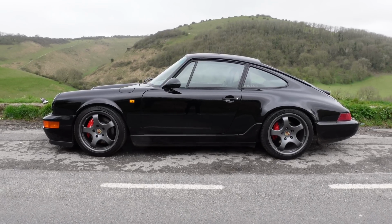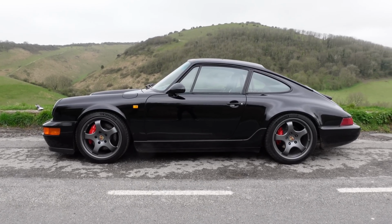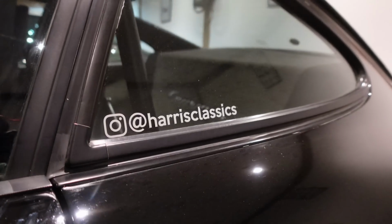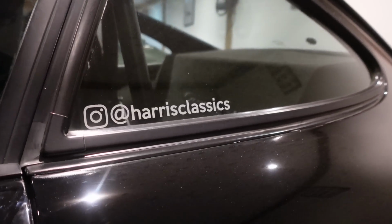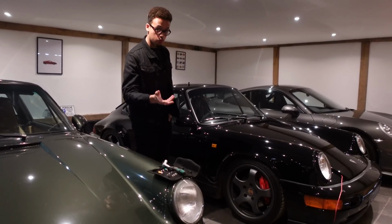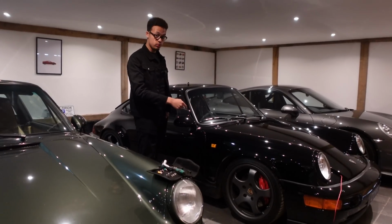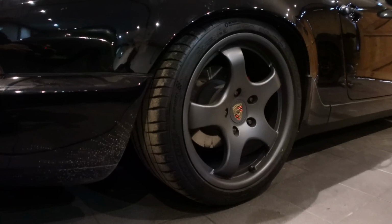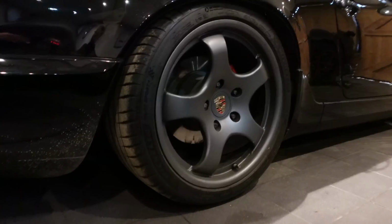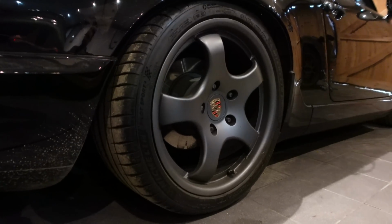It also looks a little bit different as well. This is owned by a guy called Ian from Harris Classics. Go check him out if you're interested in Porsche. So visually, it looks a little bit different to the standard 964 Carrera 2, starting off with the wheels. This is a bespoke custom design. It's magnesium, it's got titanium bolts as well, so it's significantly lighter than the standard one.